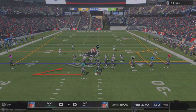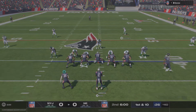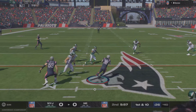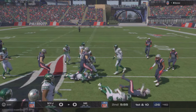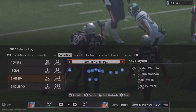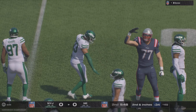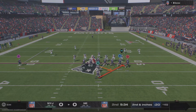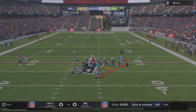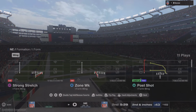A pair of 1st downs gives them 1st and 10, up at the 40. Now Willis. He'll get this complete to his man out of the backfield. An enviable spot to operate from. Here's 2nd and inches. Now the Jets going to use the 1st of their timeouts.